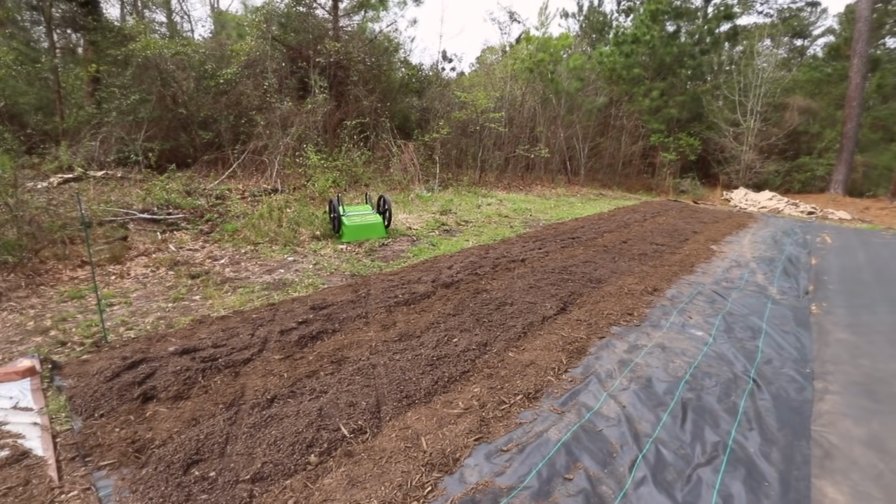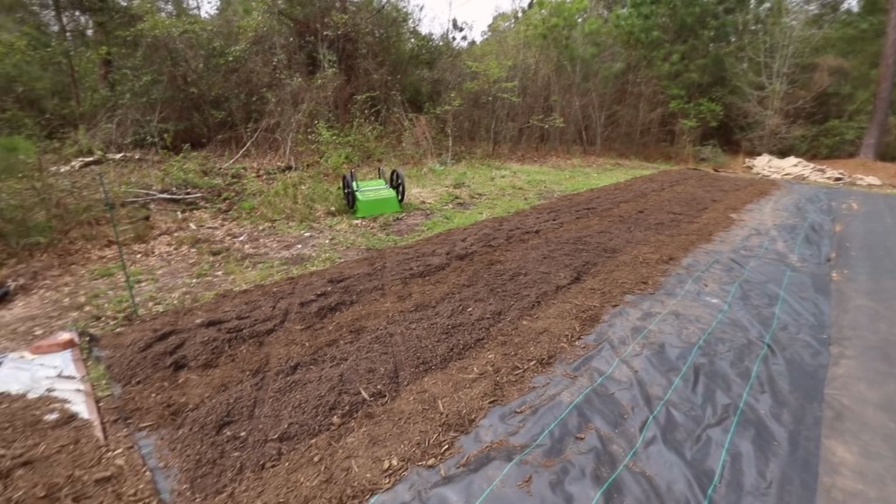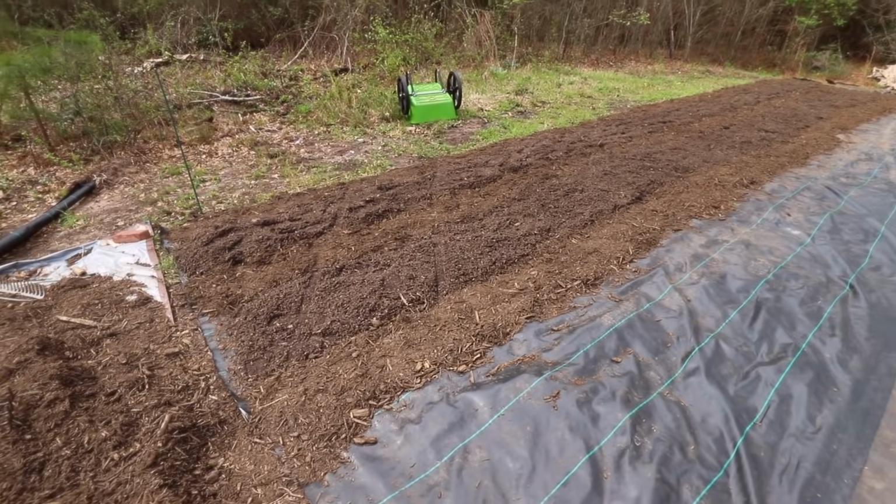It took me hours to do these 2 rows. So as you might imagine, that is not efficient and I do not have time for that. Here's my plan. So I have a couple options. One, I can get the tractor and attempt to pick it up with the tractor, get another tarp, lay out the tarp, and just try to move it like that up here.